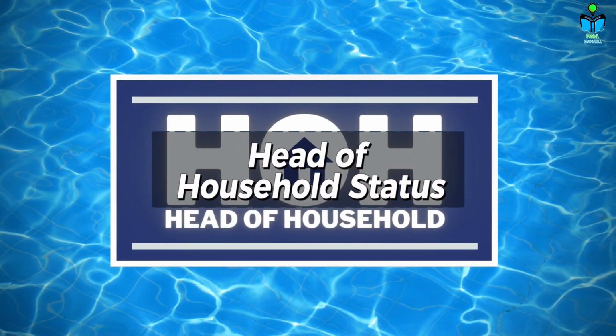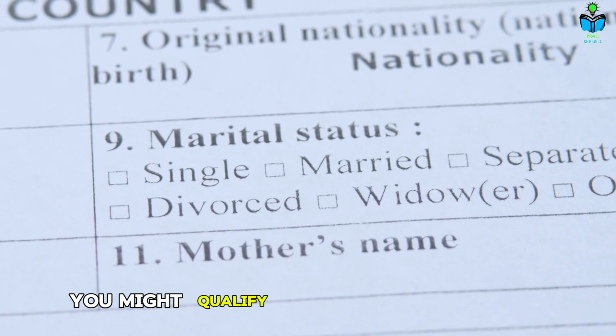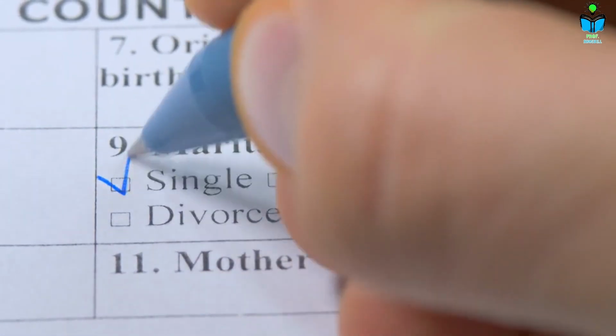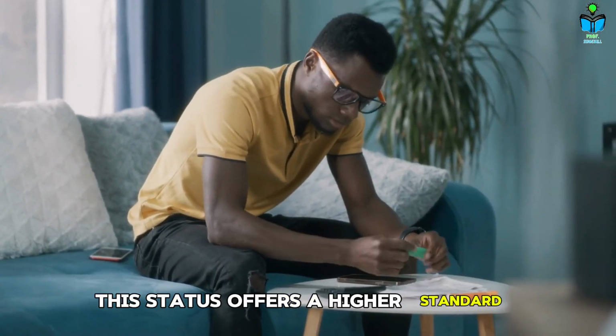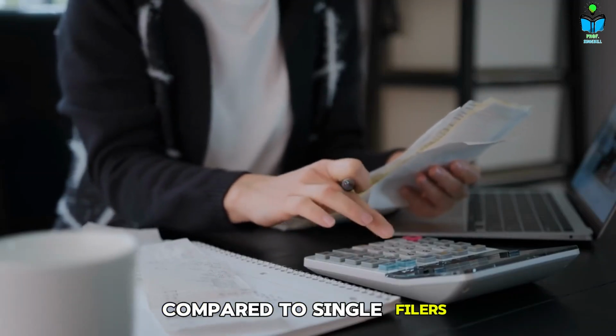Head of household status. If you're unmarried and support a dependent, you might qualify for head of household status. This status offers a higher standard deduction and more favorable tax brackets compared to single filers.